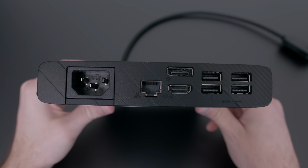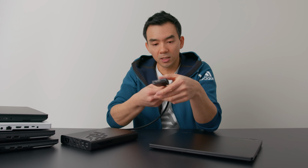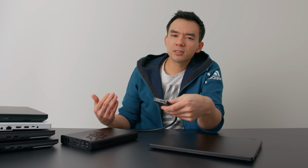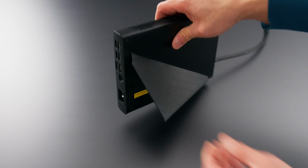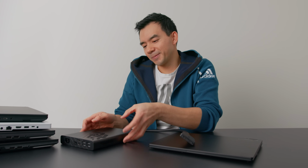The port, however, is proprietary, so you're dependent on Asus supporting this thing. Hopefully they continue with it. But this makes so much more sense to me than a traditional external GPU right now. The idea was sound, like a traditional external GPU enclosure, but this is so much better.